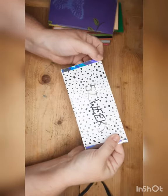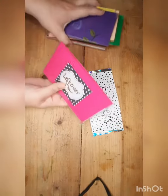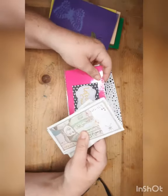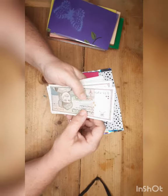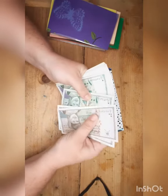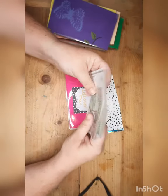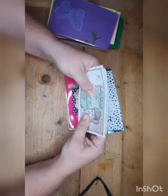The 52 weeks challenge. As you can see, I have some in the leftover envelope. As you could all have seen on my Instagram and Facebook page, I have 3 jars right now, and I'm putting in all the 500 baisas and 100 baisas in those jars. And I have a spending, a giving, and a saving jar.